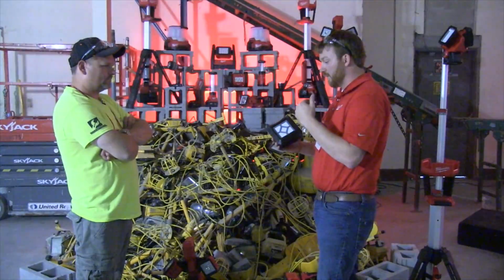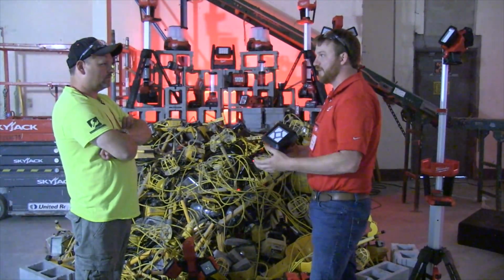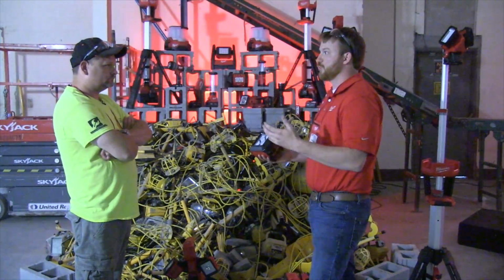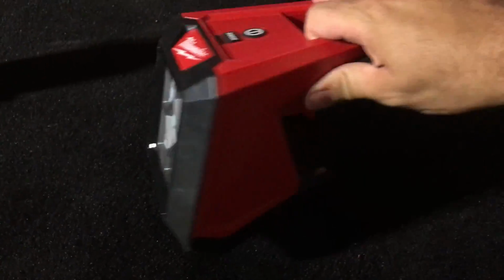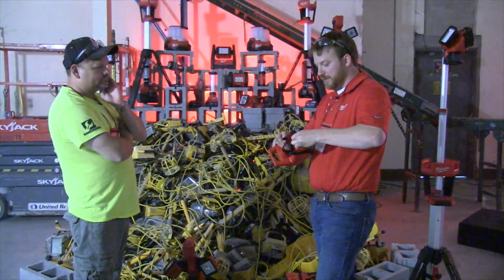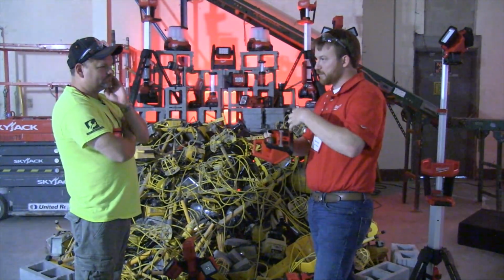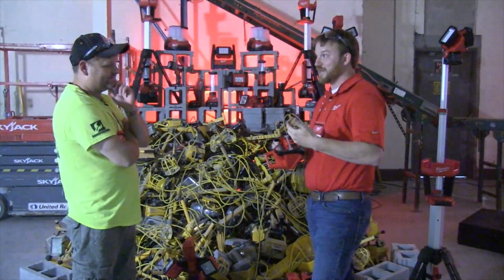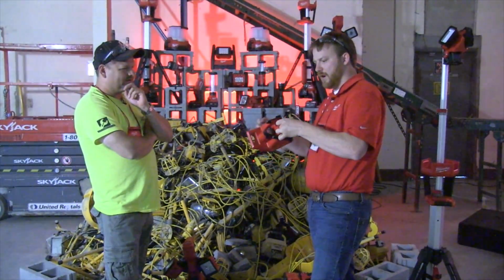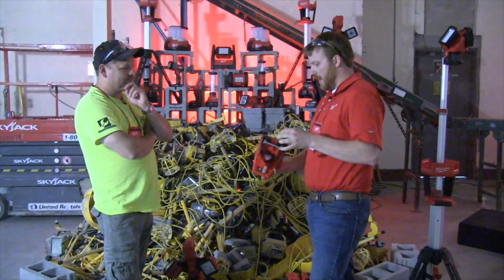So the next one within the floodlighting category is the M12 Floodlight. We've been asked for hanging features and everything else on floodlights pretty much ever since we got into this 2 years ago. So what we did is we integrated magnets into the base. It's got a dampened, spring-loaded clamp on it, so you don't smash your fingers if you let go of it. But it allows you to clamp on any 2x dimensional lumber, anything like that.